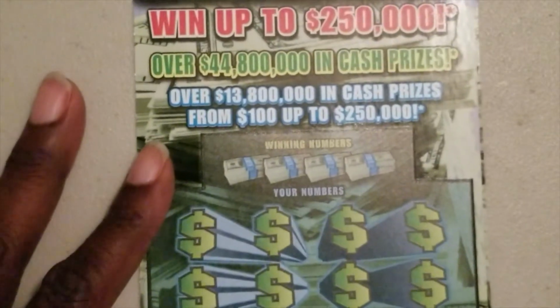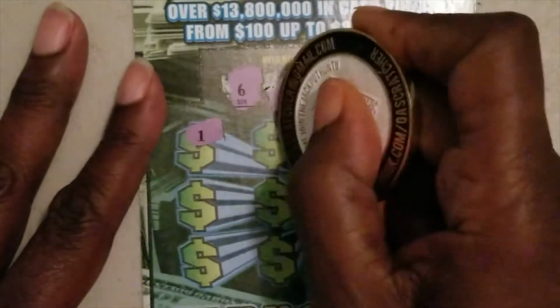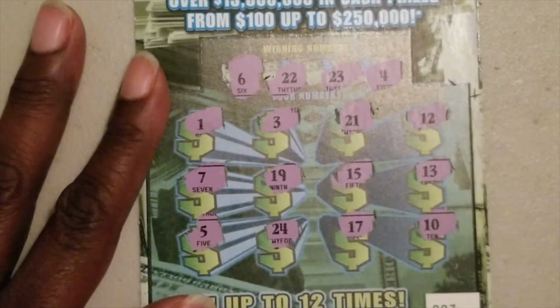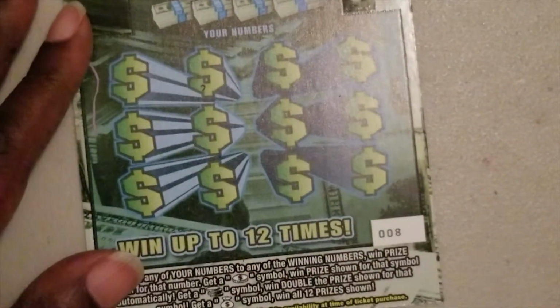Okay. All right. And ticket number 7. Hopefully this will be good. 6, 22, 23, and 4. Okay. Got 1, 3, 21, 12, 7, 19, 15, 13, 5, 24, 17, and a 10. So ticket number 7 is not a win. I got 2 more tickets left to scratch. So let's see. Ticket number 8. Got $40 back so far. I'm very happy with that. Would like a profit, but you know, I'm not gonna complain though. But still keeping hope alive.